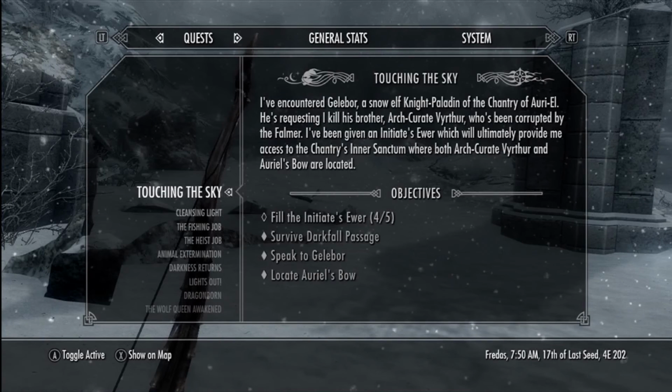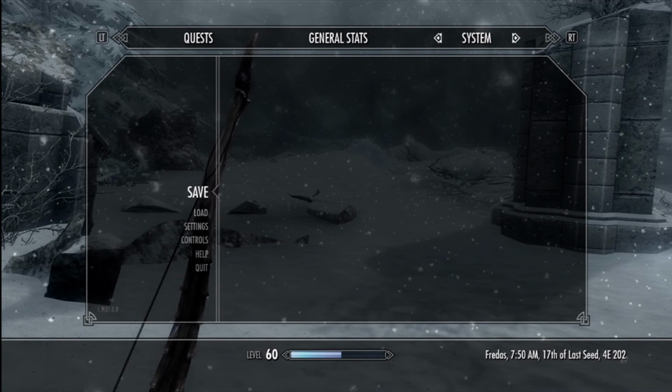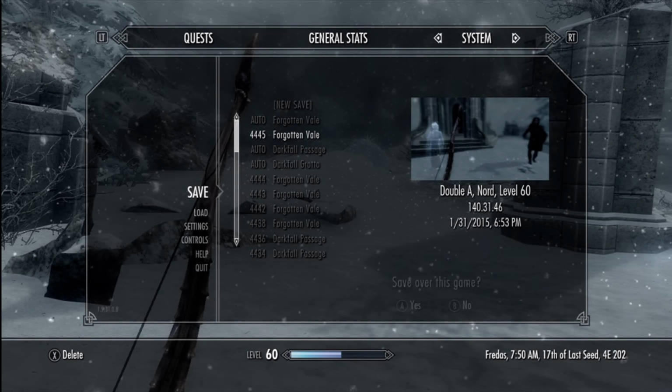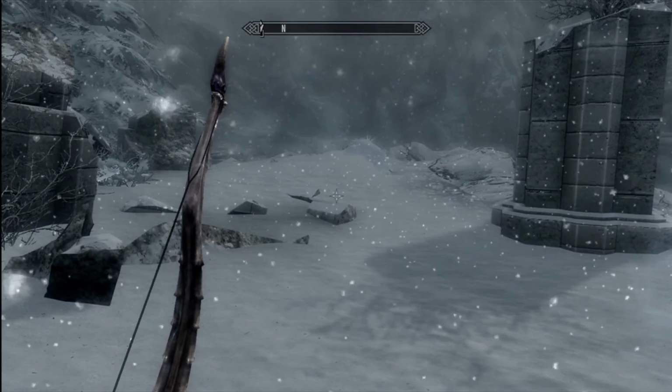Okay, so from the way shrine, you just want to continue the path. The Falmer have got quite the little maze of bridges and huts all along the way.